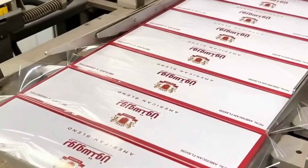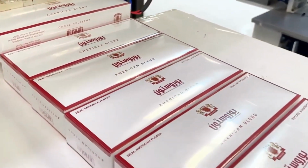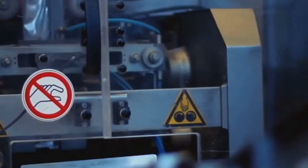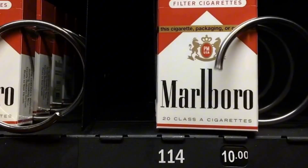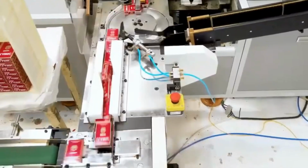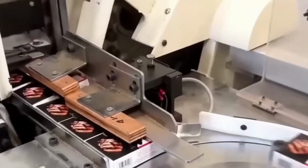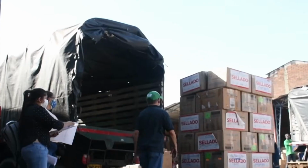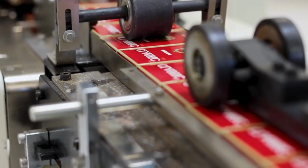This wrapping not only protects them from moisture and air, but also helps to maintain the aroma and freshness of the tobacco. Afterwards, the machines apply the mandatory tax stamp and the corresponding health warnings for each country, those images and messages that we have all seen on the packs. The finished packs are grouped into cartons of 10 units, and these cartons in turn are placed in large distribution boxes ready to leave the factory. A single plant can produce more than 50 million cigarettes a day, all packaged, sealed, and ready for distribution. From here, the cigarettes travel in refrigerated trucks, which help maintain the freshness of the tobacco until they reach warehouses, distributors, and finally, points of sale around the world.